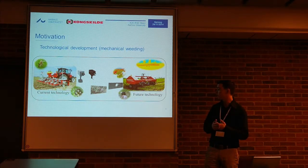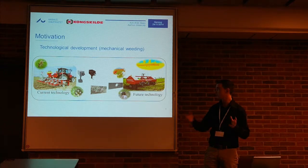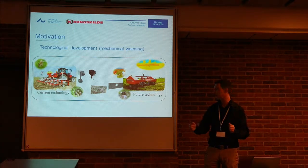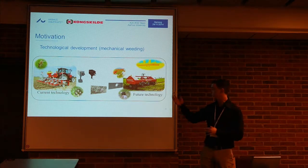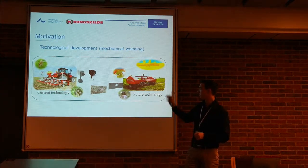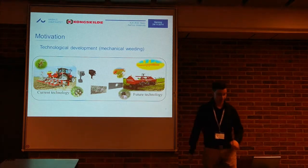Something that also motivates our work towards sensor systems for agricultural machinery is that we are driving towards going from conventional tractor-based equipment to more semi-autonomous or maybe autonomous robots, as we see with the robot in this picture. And coming from this to this, we need sensor equipment to make these safer. Not safe, but safer.